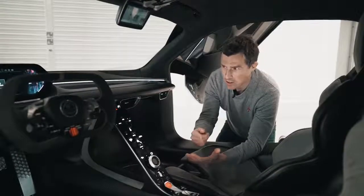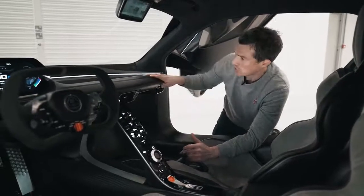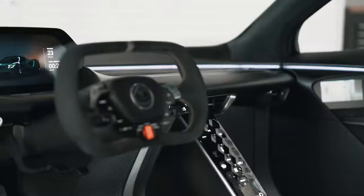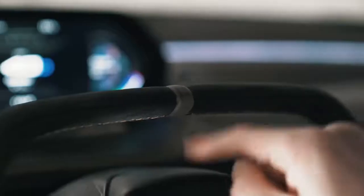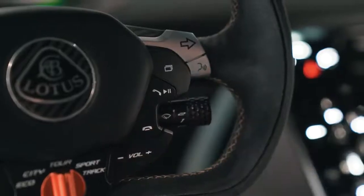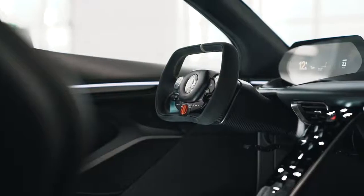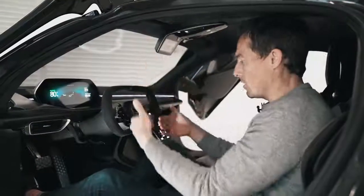Colin Chapman always had a thing as well about making sure that components always do a job. So the dash isn't just there for show and to hang things off, it provides structural rigidity to the body as well. You get a steering wheel just like a Ferrari, and it's trimmed in Alcantara so it feels lovely, and then there's your dead-centre stripe in the top, and all the functions are on the steering wheel as well, such as your indicators, your lights, your windscreen wiper, your phone operation. Just like a racing car, and also just like a Ferrari, just saying.